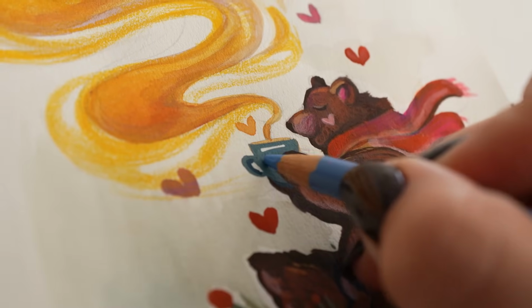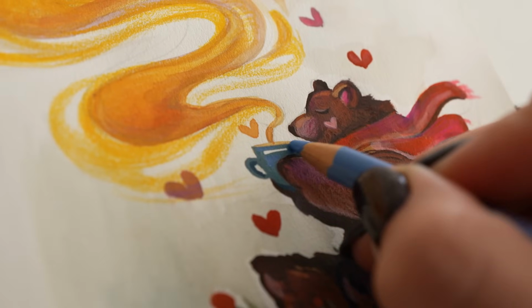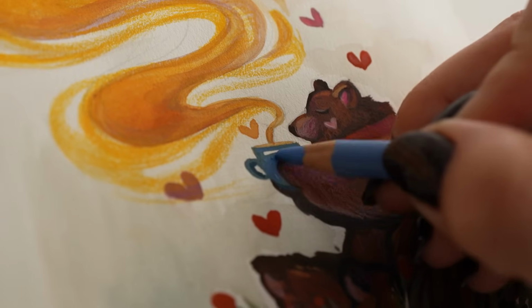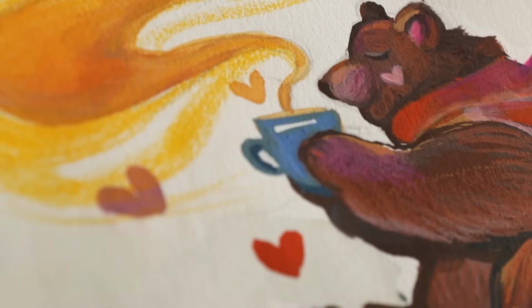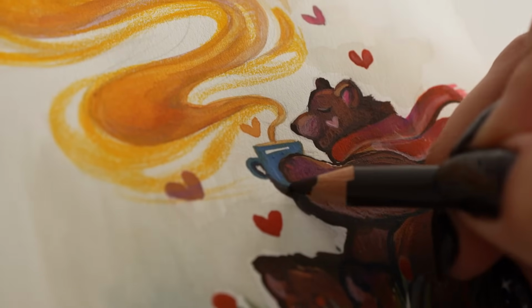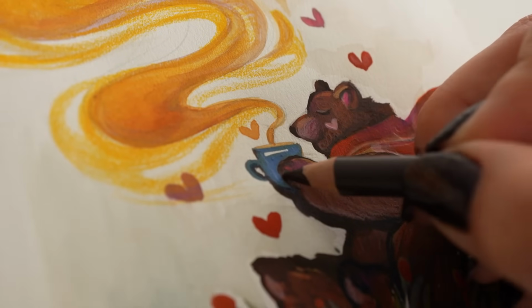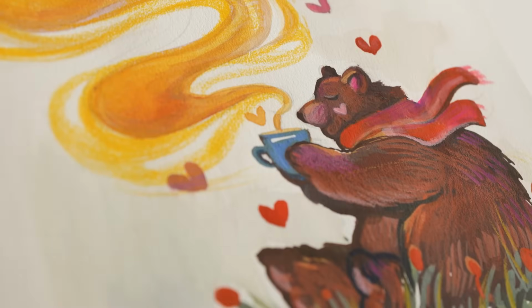To contrast the bear and the warmth of the piece and to have the cup stand out, I'm giving it a cool blue but yet soft, a very pastel-like lavenderish blue, and then I'm adding a little bit of shadows with brown. I wanted this to be kind of like the center and meaning of the piece, so that's why I decided to use a color that's a little bit contrasting to all the others.